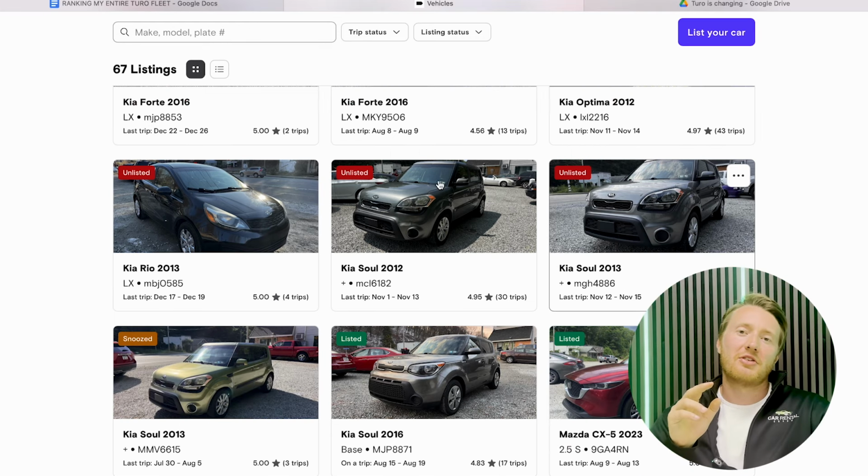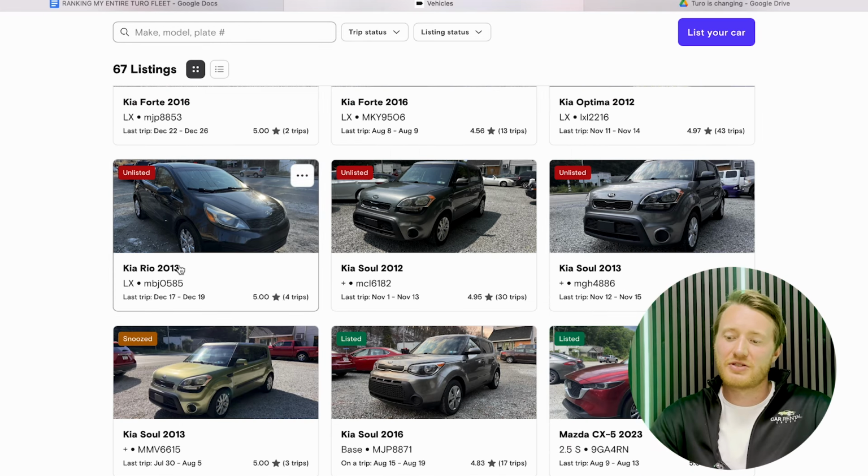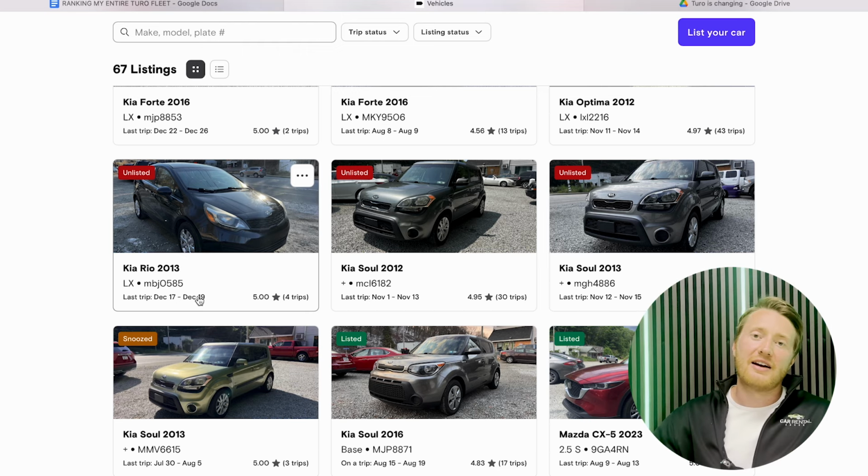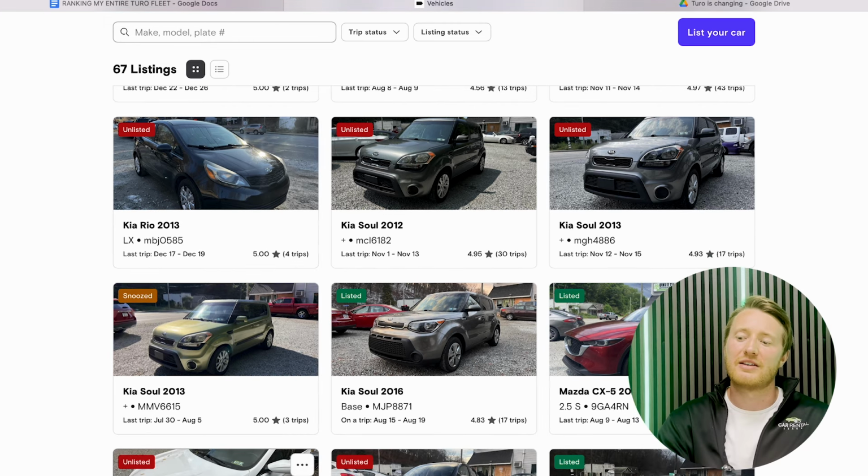All right, the one car I don't like though that Kia's made is the Kia Rio. So this Kia Rio 2013 you guys see, not a fan. It's caused me some headaches. Not my favorite car at all. So I would give that a C. It was expensive. I had to get it fixed. Got rid of it. Next.